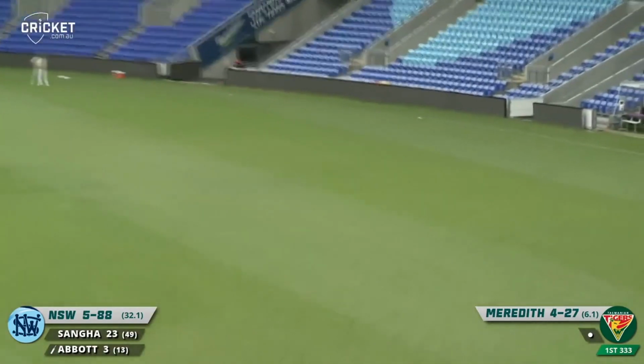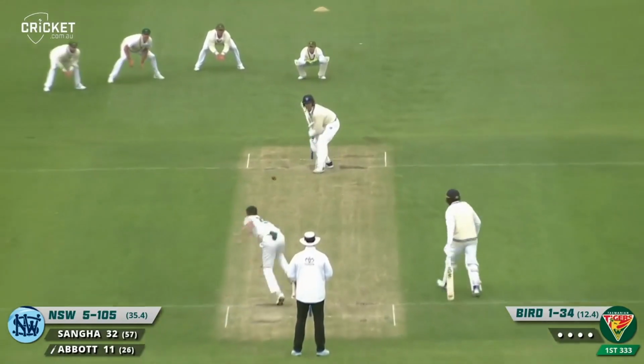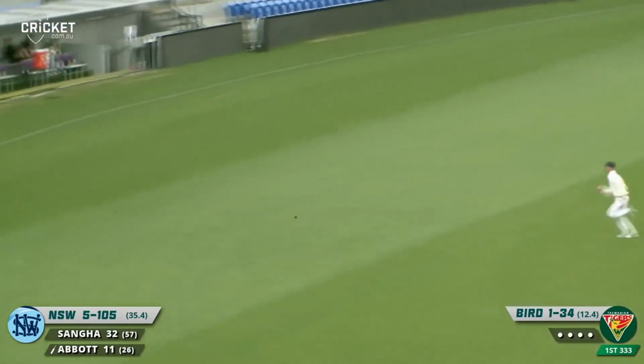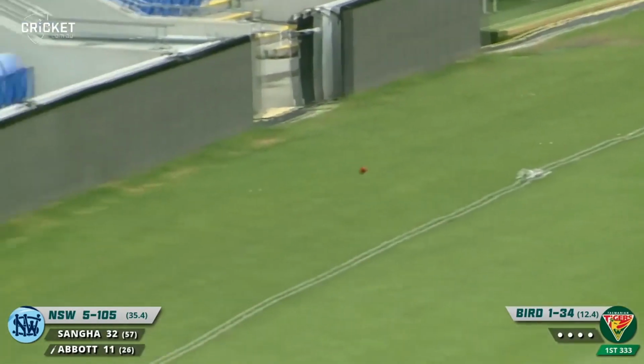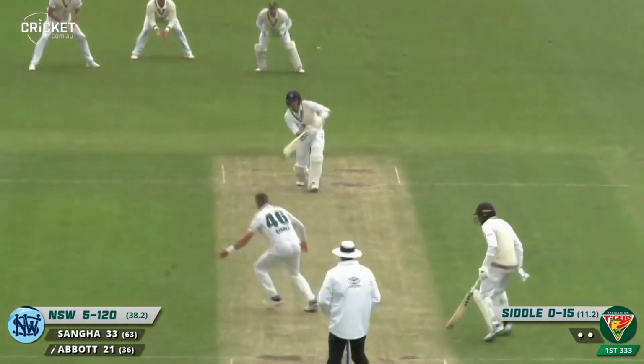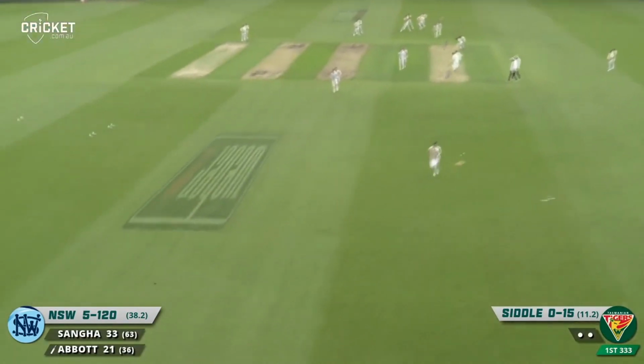Pulling, that's a good shot. Sensational from Sean Abbott. Ready to go, the slips cordon, and Abbott reaches and times that ball well through the covers, and that's going to hit the 52-metre boundary, the short one. Siddle's in. Driven nicely by Abbott. There's more runs down the ground for him, and that could run away all the way. It's a lovely shot.